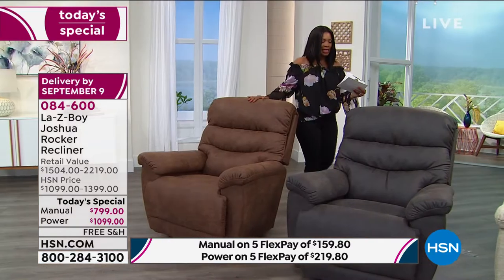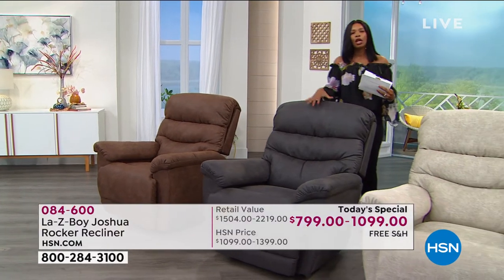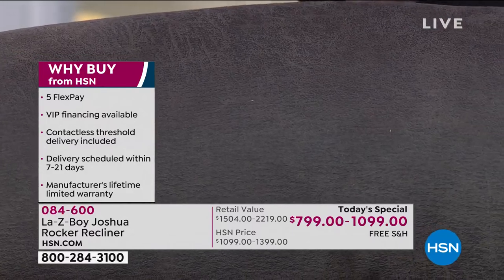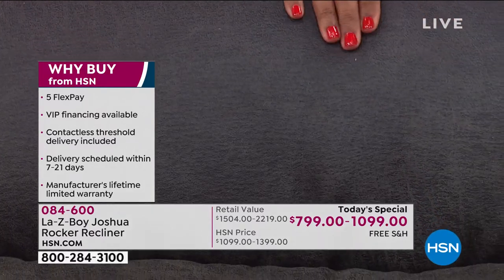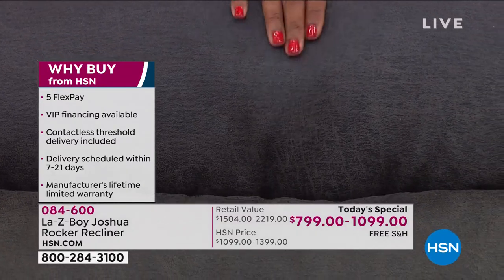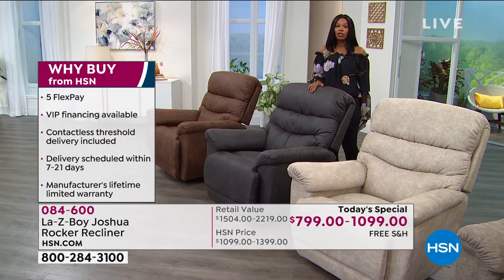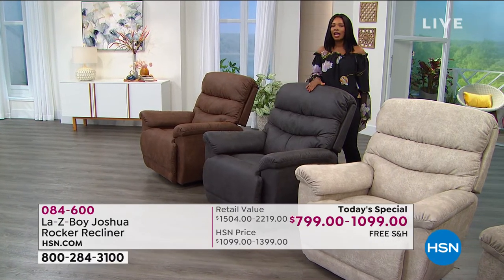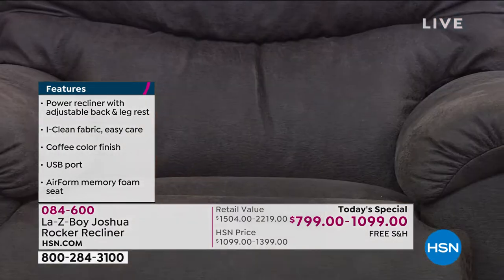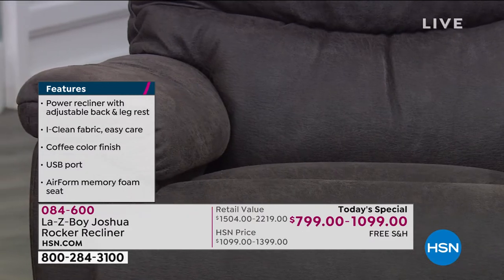So that's the whiskey. Here it is in ink, and ink is this really deep, rich gray color. And oh my, we've got how many? 44 left in the manual and 44 left in the powered recliner option if you want it in ink. This is the one that will go first. This is the number one most custom designed color. And if you were to go to the LaZBoy factory, this is the one that everybody wants. And if they're building the chair themselves, this is the color that they want. It's ink.